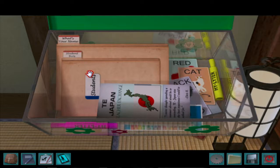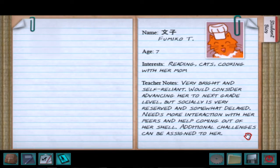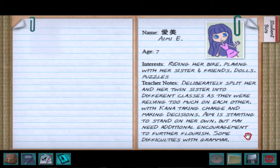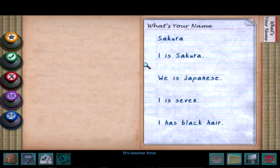Students' bios. Kenta. Interests: dinosaurs, robots, playing tag with brothers and friends, energetic. A bit difficult to get focused at times. Is extremely curious about the inner workings of electronics. Keep a close eye on anything you don't want to break. Helpful, can be given additional chores and errands when he's having difficulty sitting in his seat. Okay, so we've got all these cute little bios on her students. Cute, love it.